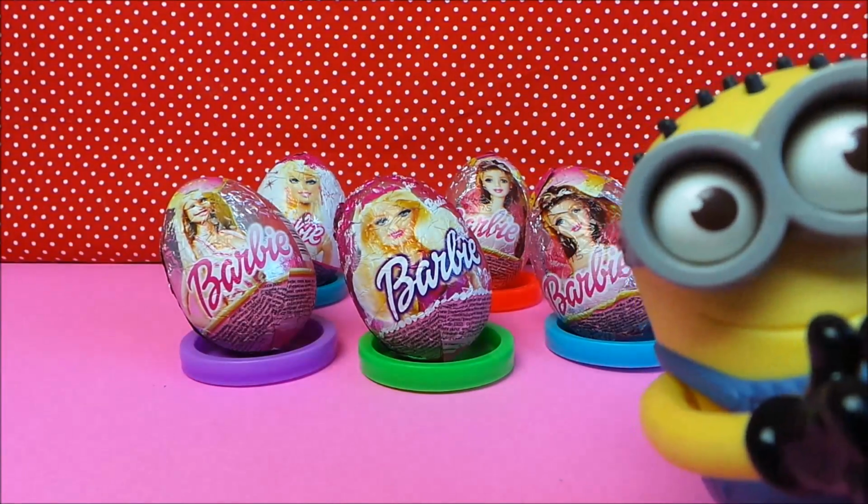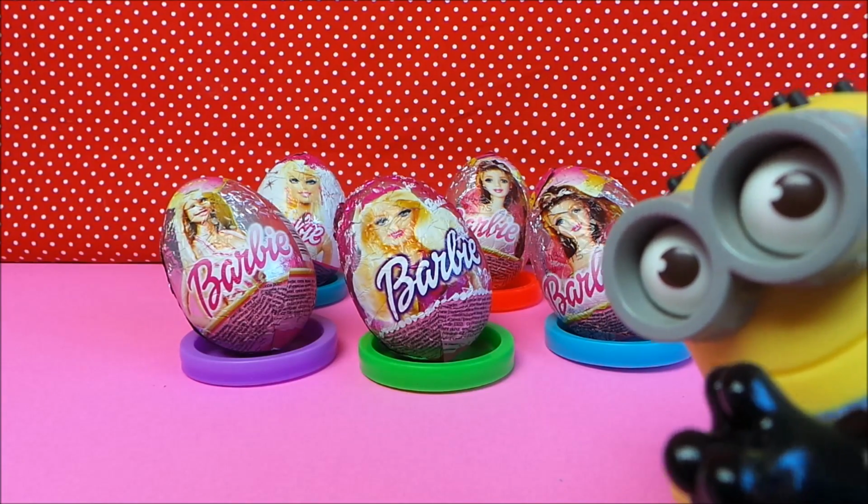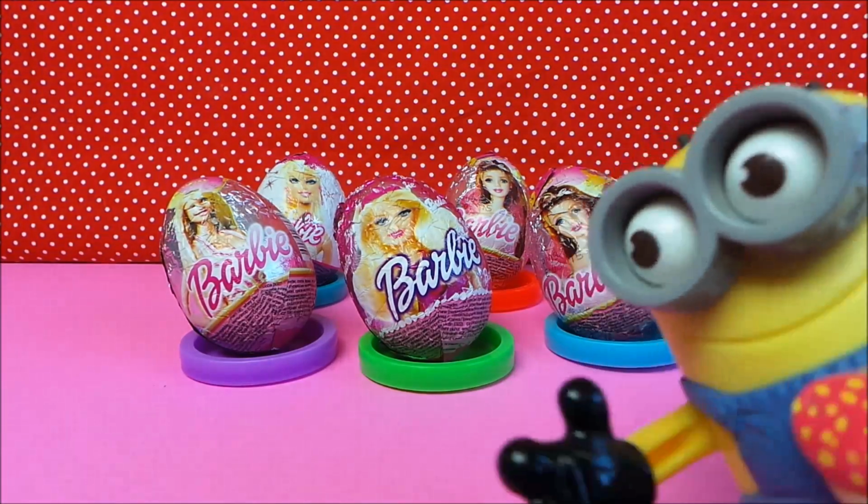Today we're going to be having a look at Barbie surprise egg openings. So we've got six here, so let's crack them open, shall we?